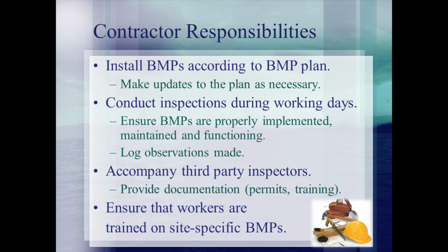Contractors must accompany third-party inspectors so that they can produce the necessary permits and documents for review, and also so that they are aware of any deficiencies that need to be corrected. Contractors must also provide training to employees that are working on the site. These workers must be trained on site-specific BMPs, and those training records will be evaluated during inspections.